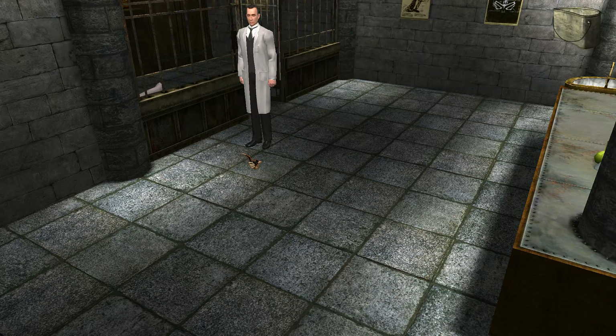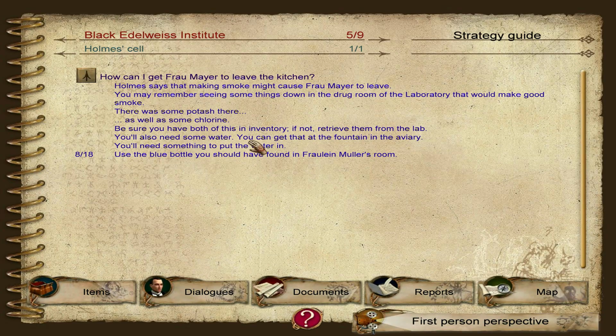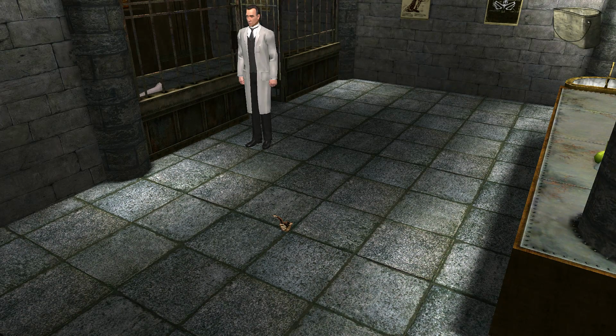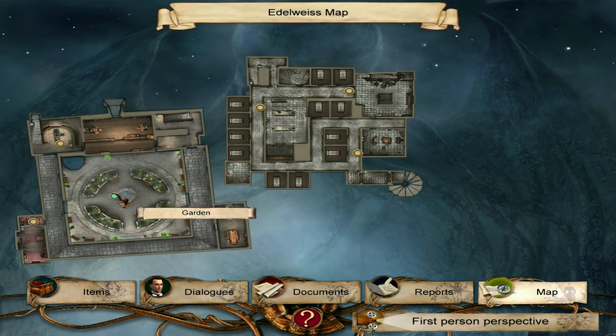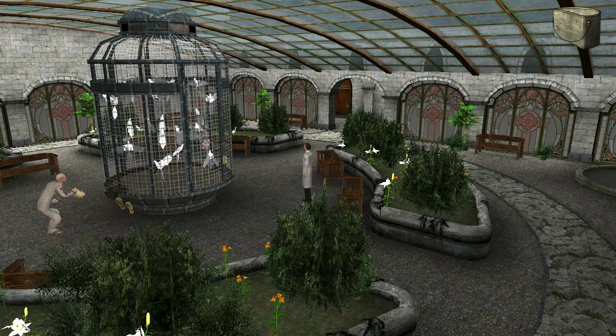Okay, I've had a look online, and believe it or not, the bizarrest thing is, if you follow this, you can't do it, as you know, because I can't go any further. If you follow the walkthroughs, it's exactly the same, but apparently it doesn't do that. You have to go and do something completely different. So if you go to the garden, you set the birds free, and apparently go to a kitchen.